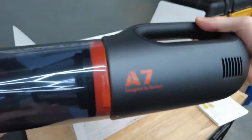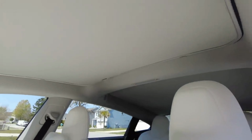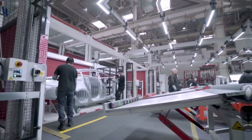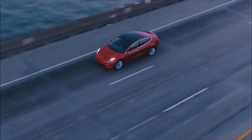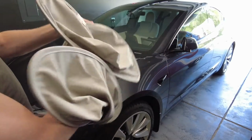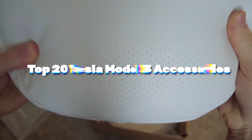Dozens of aftermarket companies have made all kinds of custom parts for it. These allow the owner to improve some parts of the car, add features they wish the car came with from the factory, and give their new ride a personal touch. In today's video, we're going to show you the top 20 Tesla Model 3 accessories that you must have.